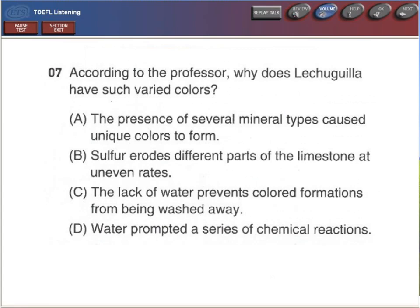Seven. According to the professor, why does Lechuguilla have such varied colors?